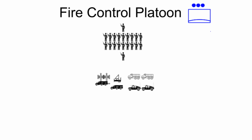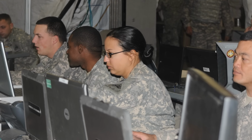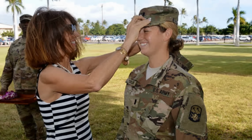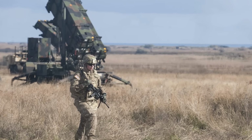Then you have the roughly 20 to 30 soldier fire control platoon. This platoon is run by an air defense artillery officer, usually a lieutenant, and these soldiers work in the TOC or in the ECS, and sometimes they're sent up to the next higher headquarters to manage the air battle. Finally, there's the launch crew. This is roughly 30 or so soldiers led by a lieutenant. And once the launchers are all set up, it becomes their job to be part of the hot crew to service all the launchers, make sure the generators are refilled, and they also pull security around the perimeter of the site. That's what it takes to operate the site.